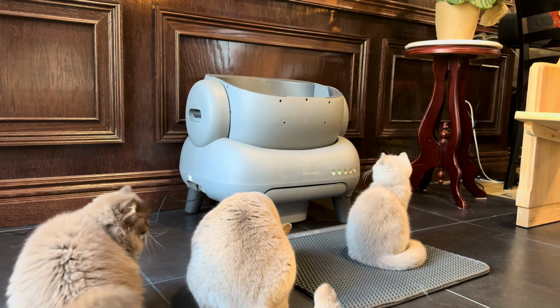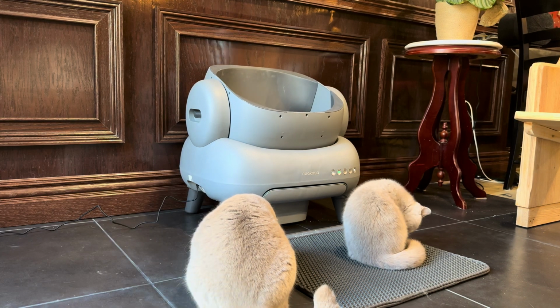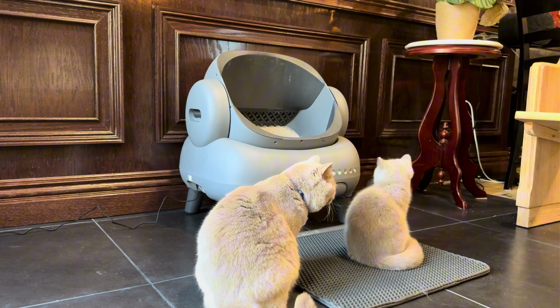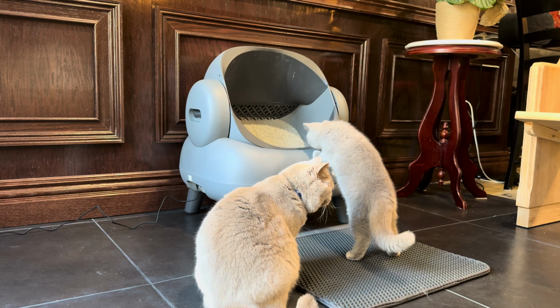He's our resident tough boy, so it's no surprise he wanted to show it who was in charge. I did not catch on camera all of our cats using the M1 though, but the Neakasa app did elaborate in more detail the varying weights of cats that entered and used the litter box.